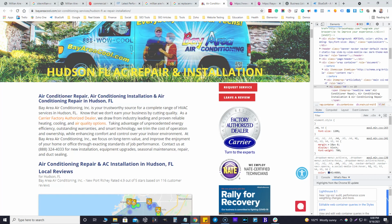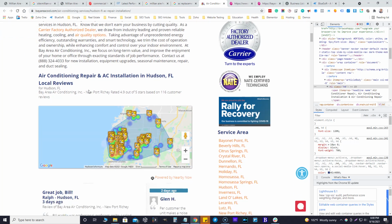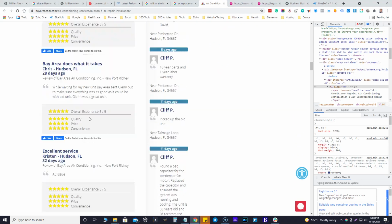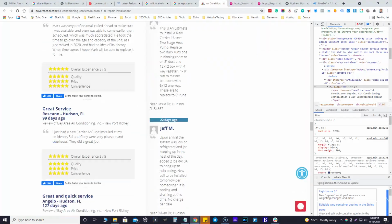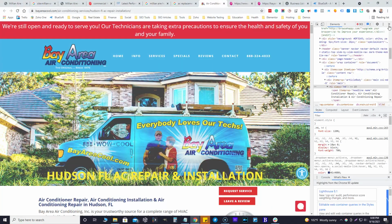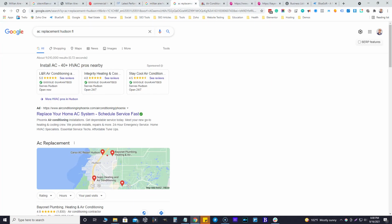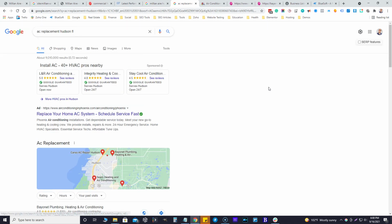Unfortunately, Google rewards spamminess sometimes, but it just highlights that you need to get a lot of content. If you look at this page, there's a lot of content. They have a lot of their reviews on there. It's a massive page. So, not how I would structure it, but it's working for them. They're ranking as really the first company for that highly valuable keyword there.